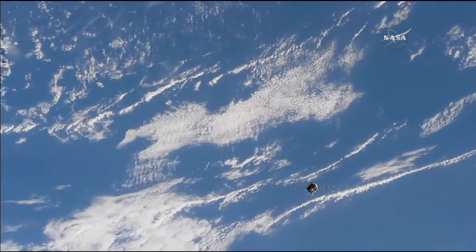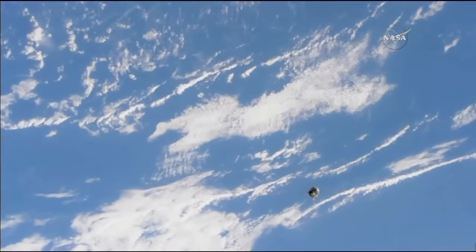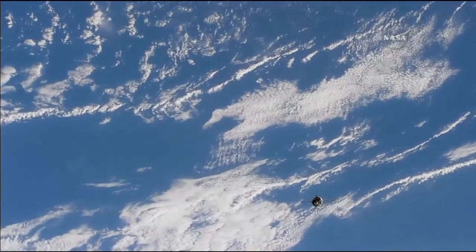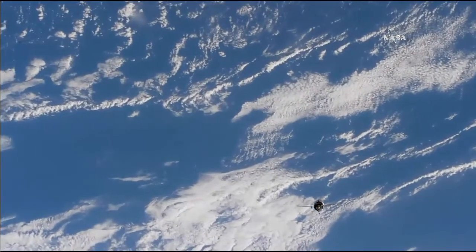Everything going very smoothly with this vehicle. The automated rendezvous not tracking any issues. The Soyuz craft continuing its flight, three crew members almost at the International Space Station.